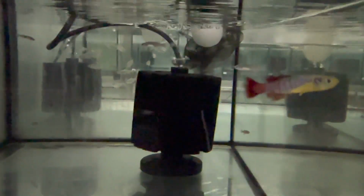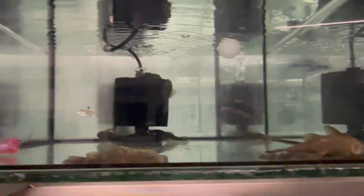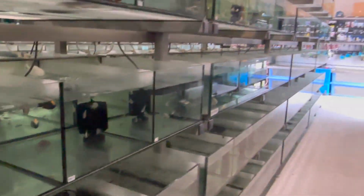Oh, and we've got some red lizard whiptails as well. Oh, it's a killifish, I believe. I like these. They kind of look like sharks, but they do get quite big as well. That was the first row. Let's go to the second one now.